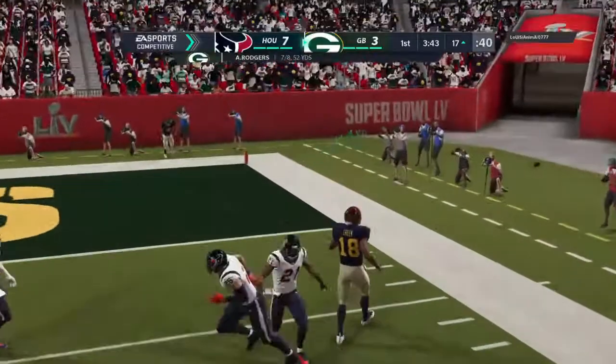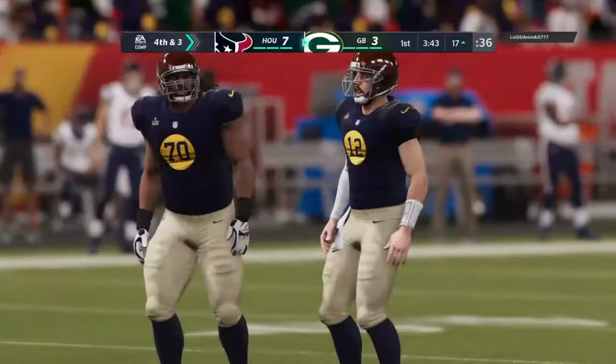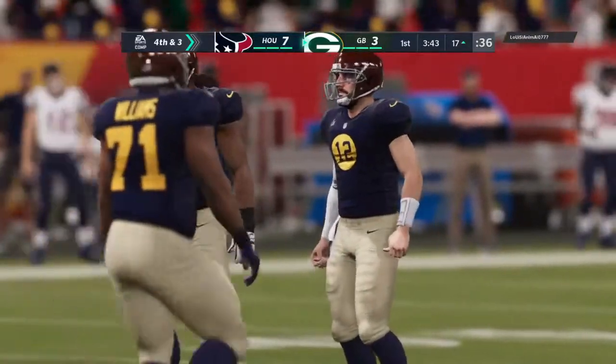Blanketed coverage by Houston makes it 4th down. So 2 3rd-down conversions on this drive, but not able to get a 3rd, and now they deal with 4th down.